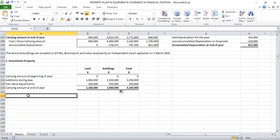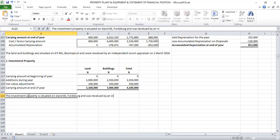Again, the investment property is situated on stand 65 Sportsback, and was revalued by an independent appraiser.